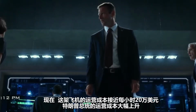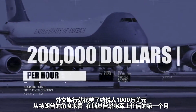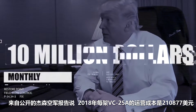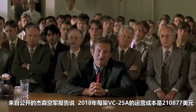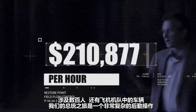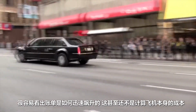After a few overhauls, President Trump's cost of operation has risen immensely. The plane now costs closer to $200,000 an hour to operate. To put that in perspective, Trump's diplomatic travels cost taxpayers $10 million in his first month in office alone. After general skepticism from the public, the Air Force reported that the operating cost for each VC-25A in 2018 was $210,877 per hour.